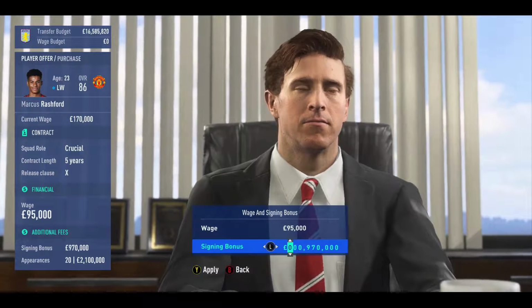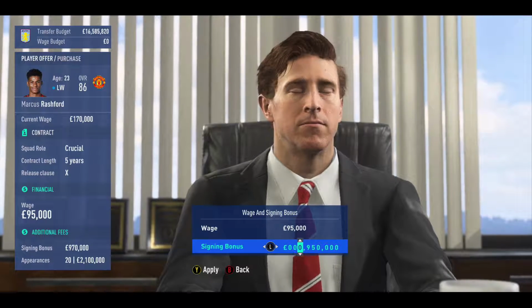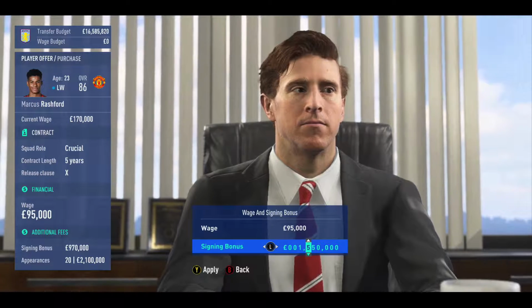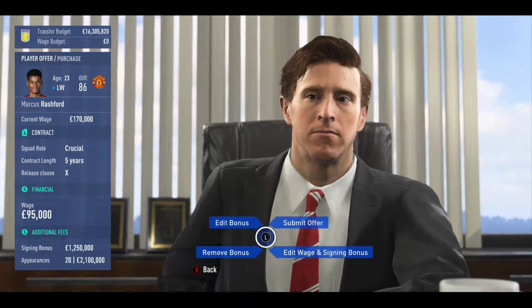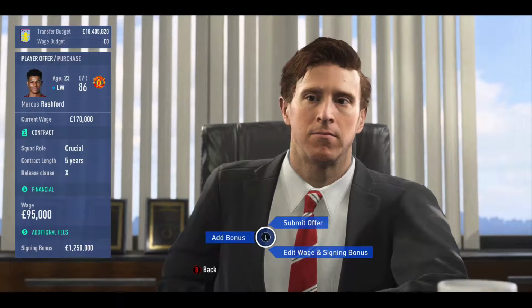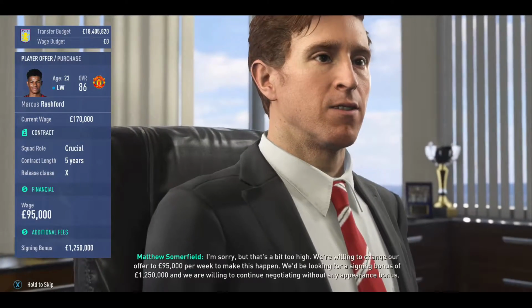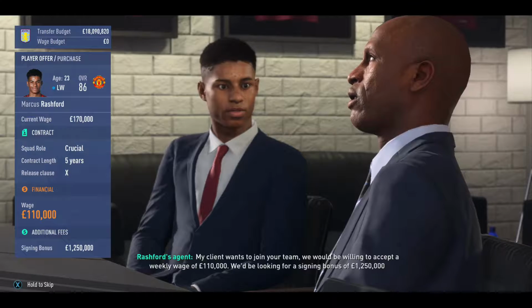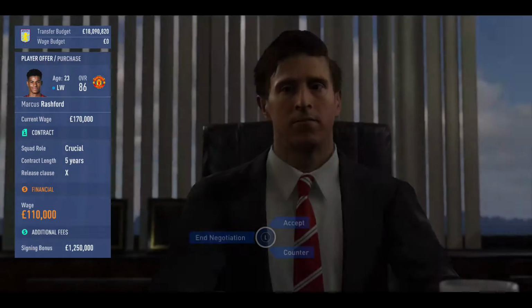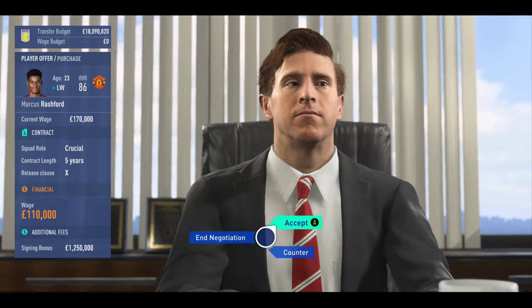So we're going to try £90,000 wage. We're going to go up to 1.25 million on the signing bonus, and I'm going to completely remove the appearance bonus, and let's see where we get that deal going forward. So his agents come back to us. He's prepared to accept the signing bonus at 1.25 million. They've gone slightly up on the wage at 110,000, and I think we've got our deal there.